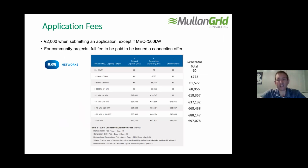Just a bit about application fees. Whenever you submit an application, you initially put in €2,000, but then there's the full fee, which is to process your connection offer. So for example, for less than 500 kilowatts, it might be about €1,600 to process an offer. Whereas if you're, say, 5 megawatts, the application fee is €37,000. So there's obviously a scale of different application fees depending on the size of your project.